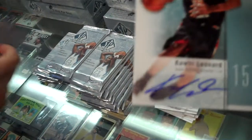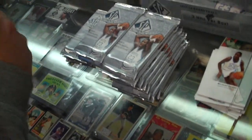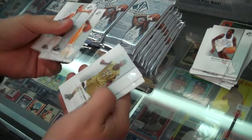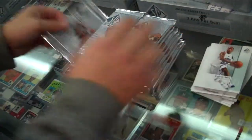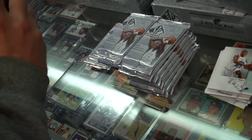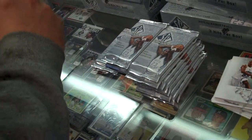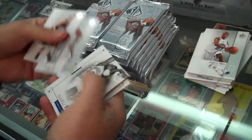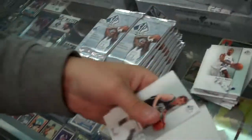That's what the base Jordan looks like. LeBron's game. And Derrick Rose. Did Jordan sign for this? Yes, he did. There's supposed to be a Jordan or LeBron auto in each 12-box case. At least one. Oh, that's cool. I mean, that's kind of cool. These are cool. I like these.